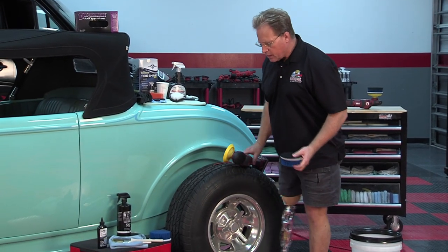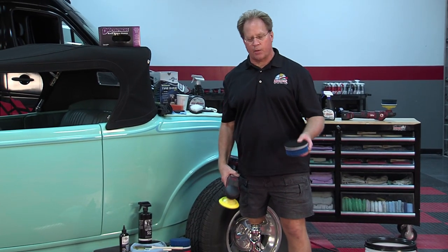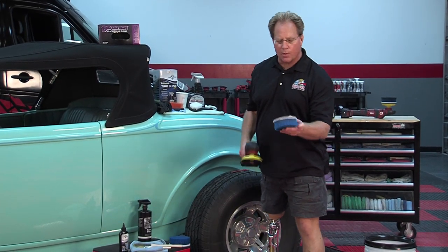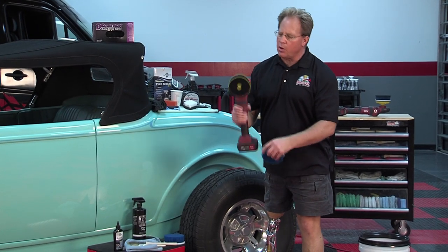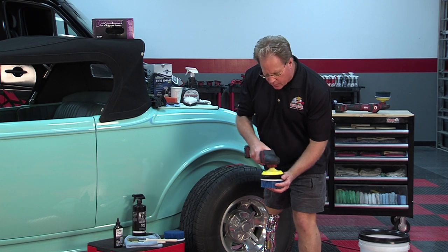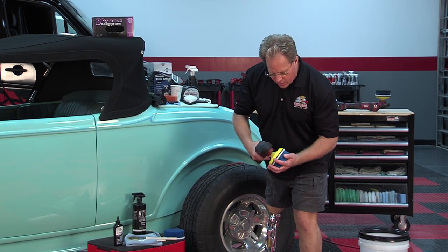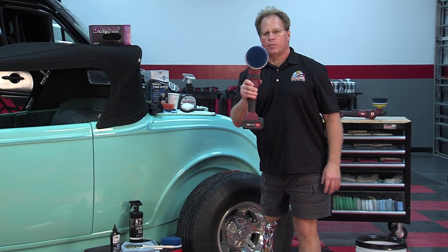And of course, anytime you're putting on a backing plate, whether you're using a Rupes or a Flex or a Griot's or a Porter Cable, you always want the back of your pad, or in this case a brush, a little bit oversized from the size of your backing plate so you can look around and center it up. Because just like buffing out a car, you want this thing centered up too. So I center that thing up and I'm good to go.